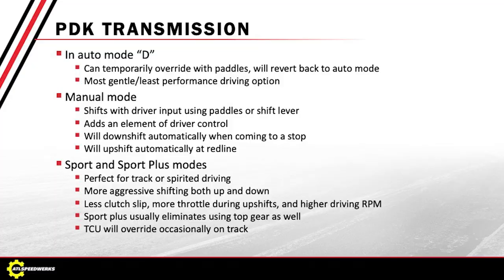In your auto mode, I mean, this is kind of obvious stuff, but you can temporarily override it with the paddles, but it will revert back to auto mode eventually. It's the least performance, but the most gentle, everyday driving scenario. Then you can go, of course, into manual mode. You can shift with driver input using the paddles or the lever. It gives the driver a little bit of control. It still doesn't do everything. It still reverts back to auto mode when you come to a stop, or if it feels like it needs to upshift.